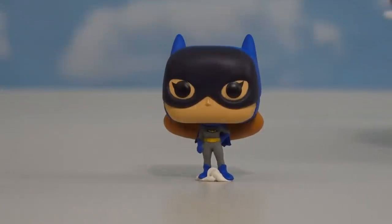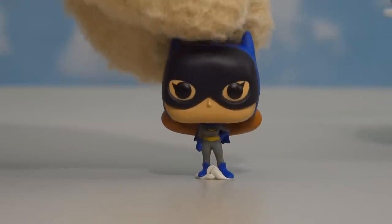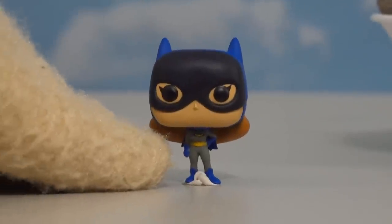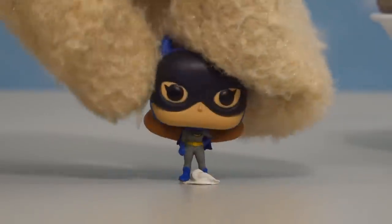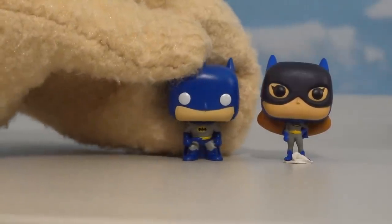Now, of course, she doesn't stand too well, so we had to put some putty on her feet. But as you can see, another highly detailed looking figure. We've got eyelashes on her face, and she's got her hands at her side with the Bat logo on her chest. Perfect. It's amazing that they get those little details on such a small little figure. Put her next to Batman, and well, they look great together.